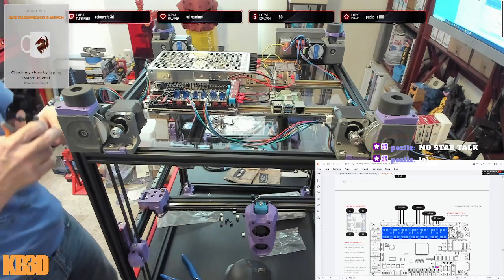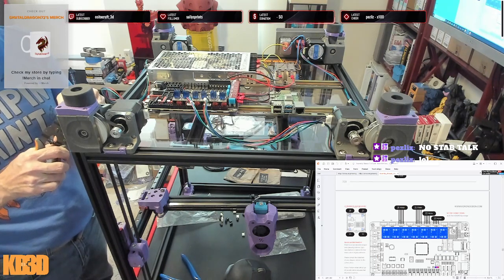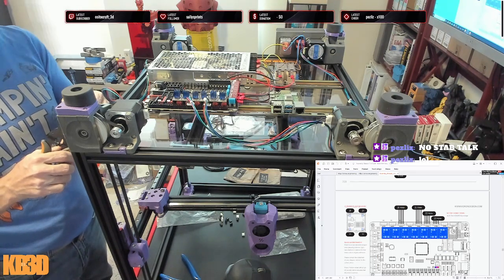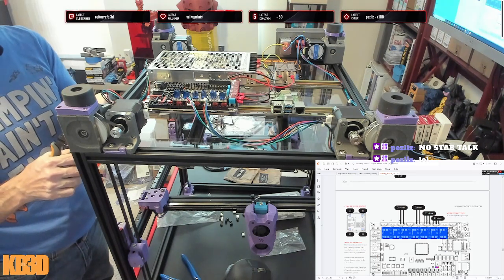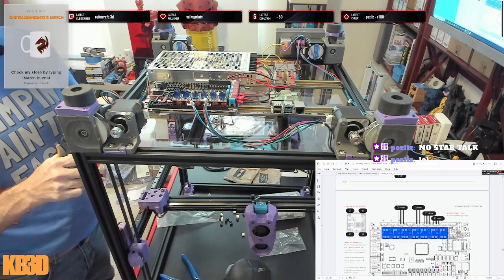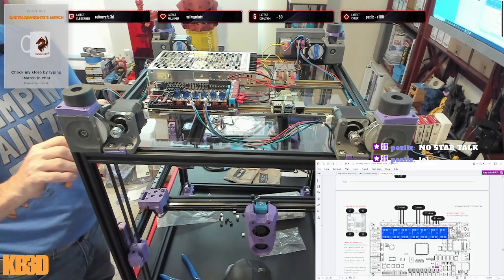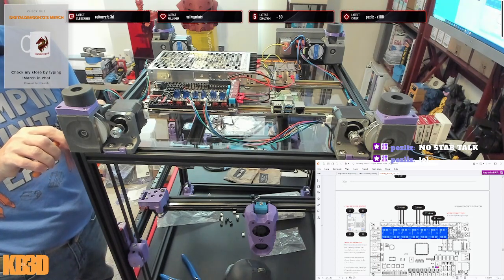And I've got to figure out, because I'm going to be starting to print some PCCF, glass-filled ABS, ASA soon. And those are going to need to be run through a filament dryer and preferably printed out of a filament dryer.